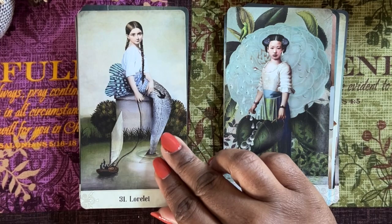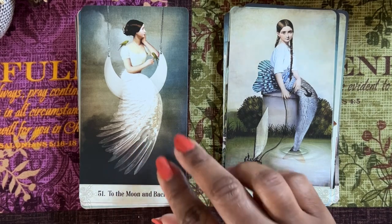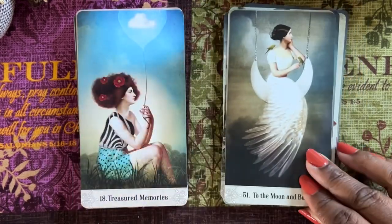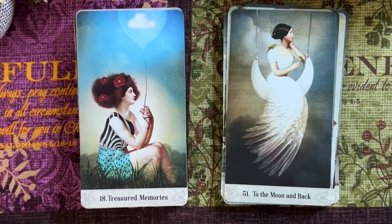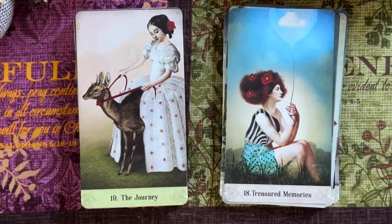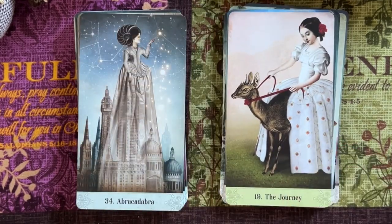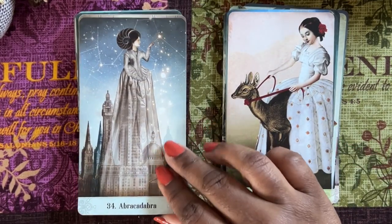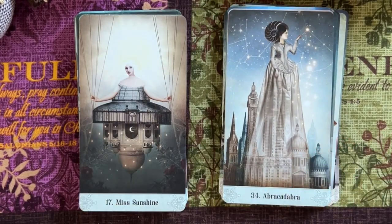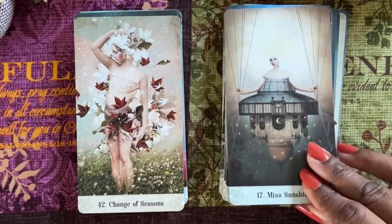The people are half human, half animal. The animals are half animal, half human. Like this woman, the bottom part of her body is feathers, and it's just interesting. She has interesting artwork that really lets my imagination play and run wild in a reading, and I really enjoy that. But then the guidebook keeps me grounded because the guidebook is really focused on inspirational messages.